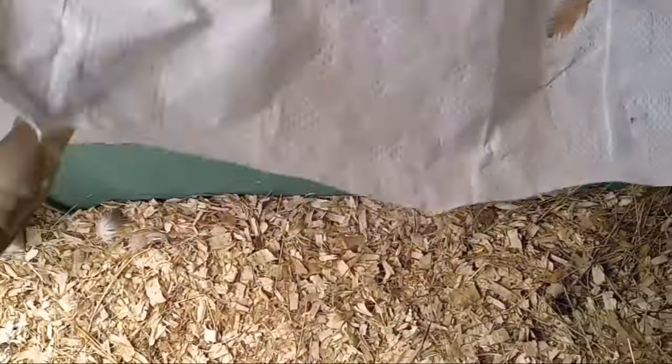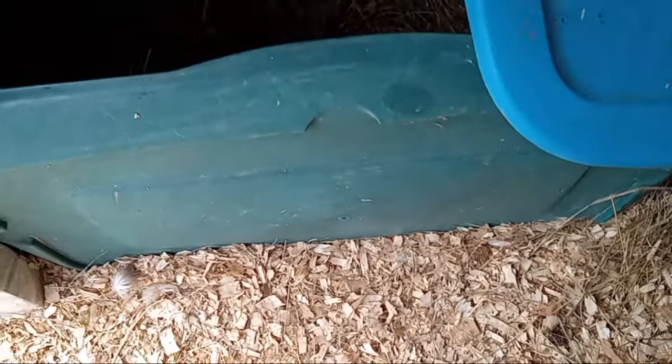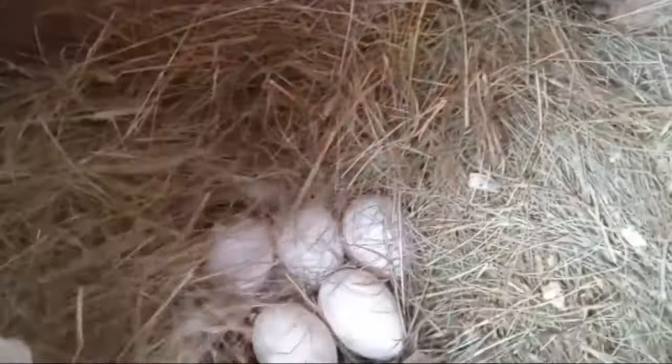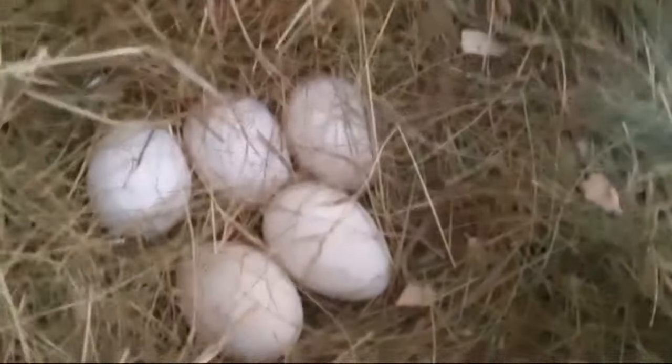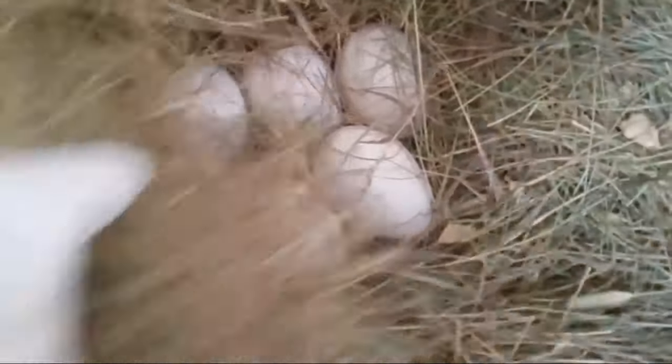Okay, let's see what this goose nest looks like after the weekend. And I'd say she's thinking about becoming broody because now the eggs are covered up. Let's see. She's got 5 eggs. Everything looks clean. We'll cover them back up.